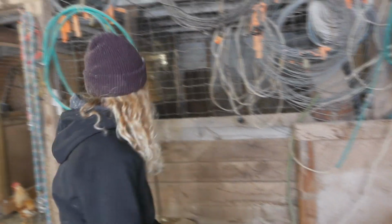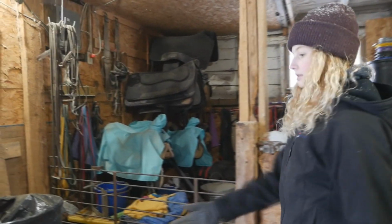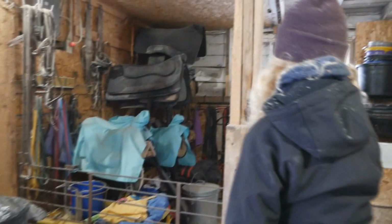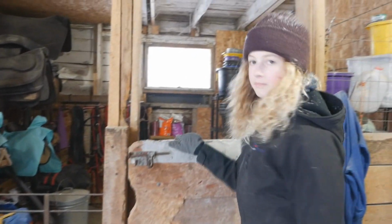And then over here, more fencing stuff. More wire. And then right here is pitchforks. And then a sign that Aunt Christy put up. And the garbage. And then this is Aunt Christy's tack room.